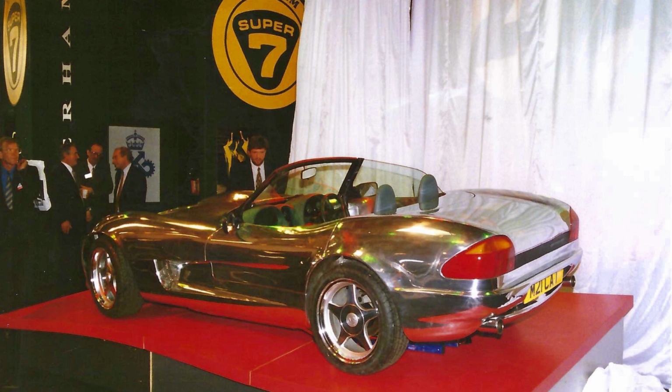So the Caterham 21 was the car that the rumours abounded about, and it was announced at the British International Motor Show in October 1994. And on the stand they had a beautiful polished aluminium bodied example, hand rolled by none other than Roach Manufacturing down in the New Forest, who still exist.